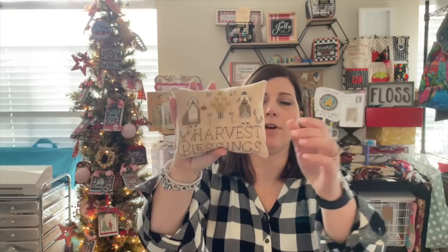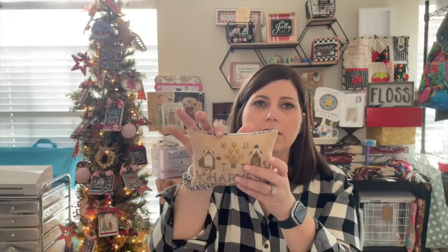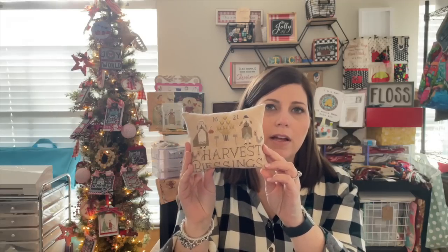All right, I have one FFO. This is Celebrate Harvest by Brenda Gervais. I finished this into a pillow. It still needs the rickrack, but I just wanted to get the pillow in the bowl to enjoy it for a few days.